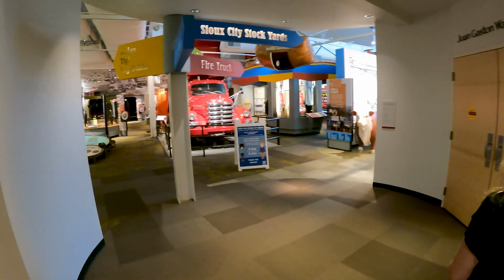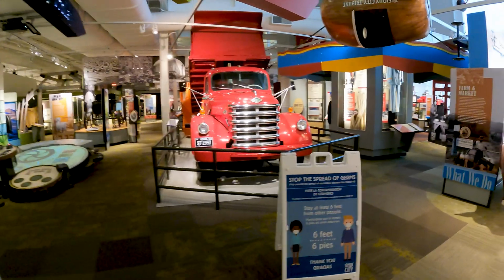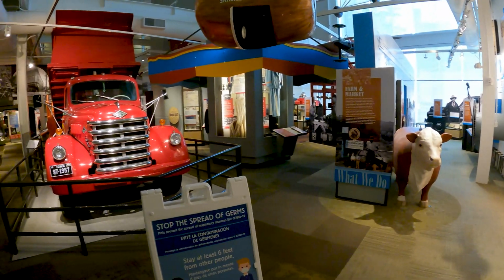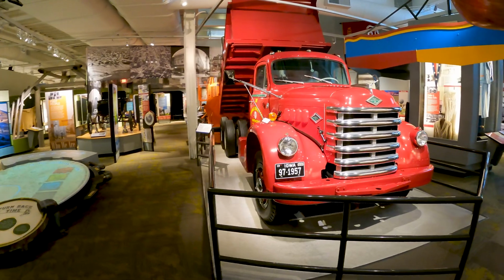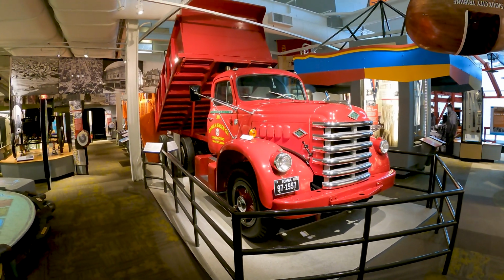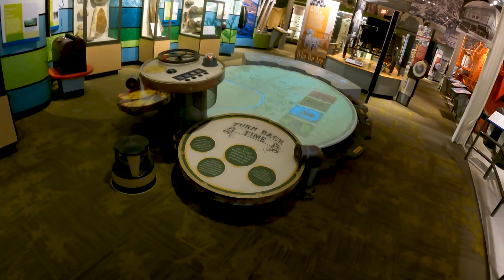Boy, what a beautiful community museum. Oh no, look at this. This is the main gallery here. Look at all of this. Even have an airplane hanging up on the wall. Wow. Well, they have a little bit of everything here.